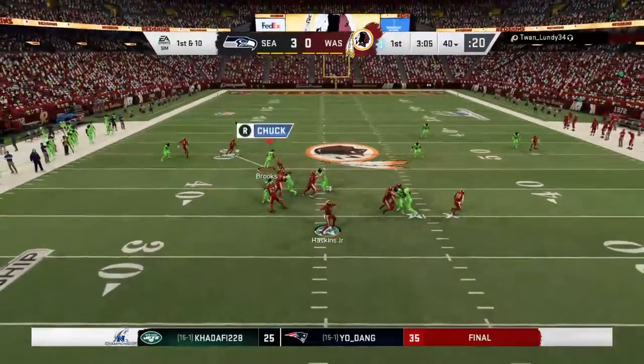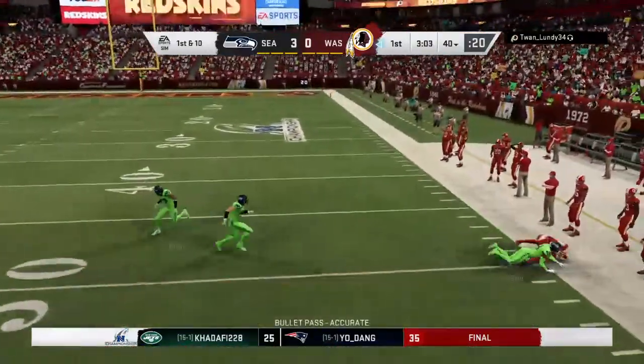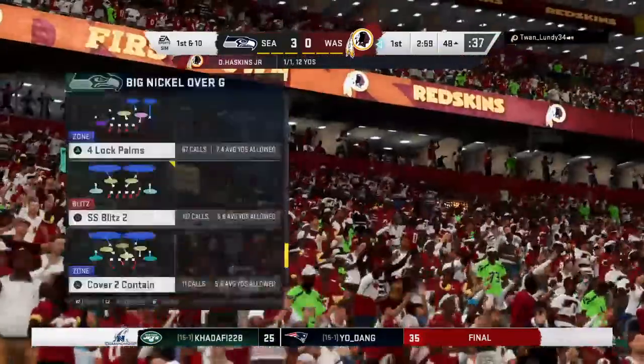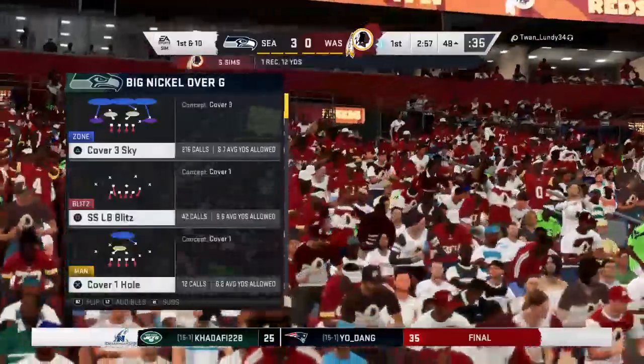I think if he comes back to the huddle, he better be giving them a whole lot of credit and thanking them for that much space to rumble. 12 yards is the pickup, and it's good for a Washington 1st down.